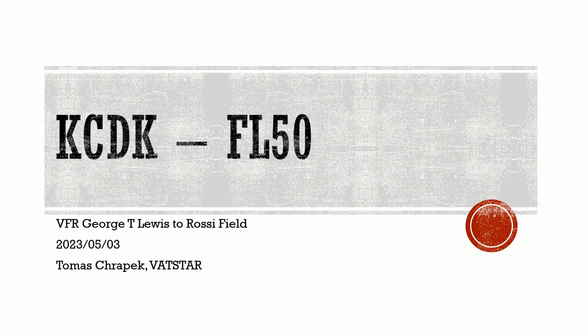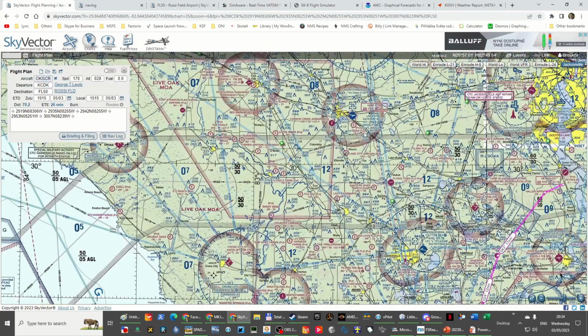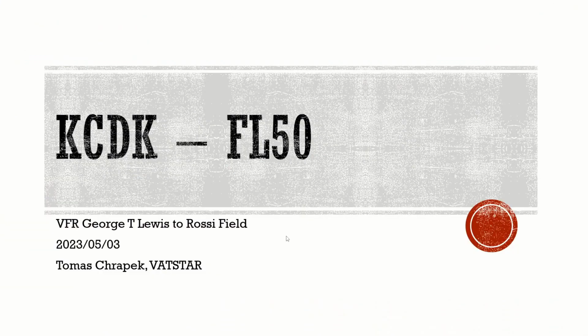Today we have a flight from where we left off last time, Cedar Key, and today we're going to the small private field just south of Lake City Gateway. Yeah, completely forgot the name. Lake City Gateway.